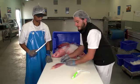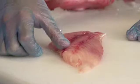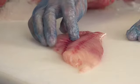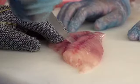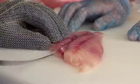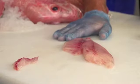So generally speaking, especially with a fish like a saddle-tail snapper, the main pin bone runs along this center bloodline. Basically, if you get your thumb or your index finger, you can actually feel the pin bone here. So all we're going to try doing now is cut either side of that pin bone. So there you have it, a skinned and pin bone fillet ready for portioning.